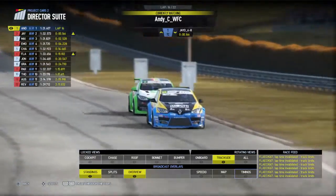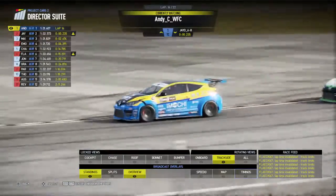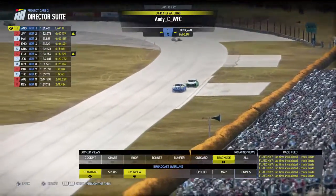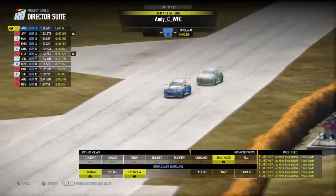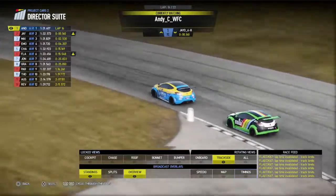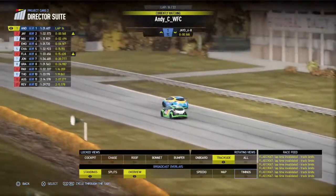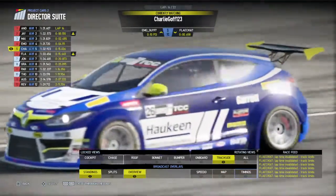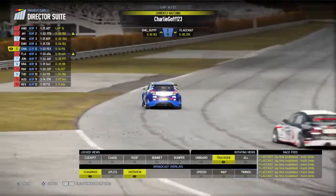As Andy trying to hold off Jay as much as he can. And further back, Charlie still having a brilliant race between himself and Flaky.